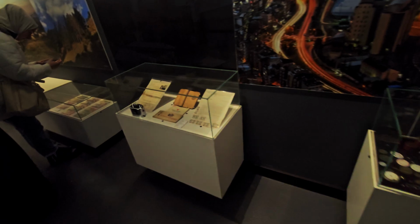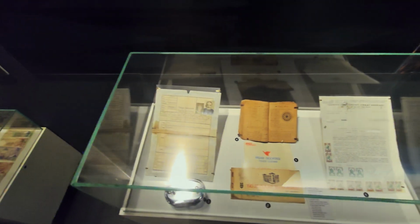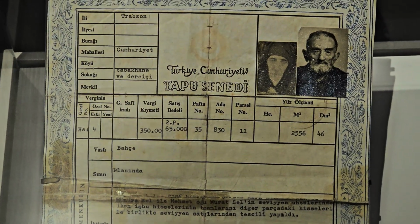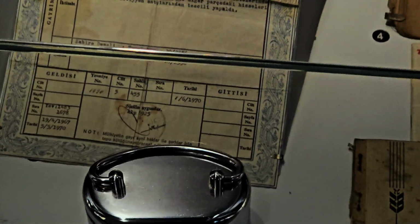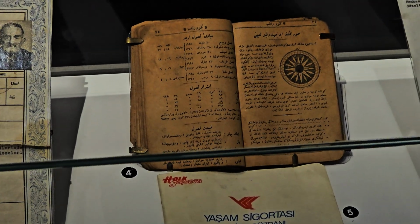In this section of the museum, a display case showcases significant documents and personal items, providing a glimpse into the lives of individuals in historical contexts. The central piece is an old land deed from Trabzon, with photographs of the original owners, reflecting the importance of property ownership in the past.